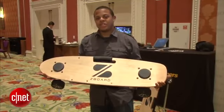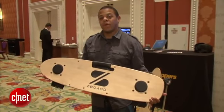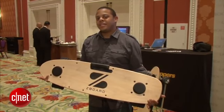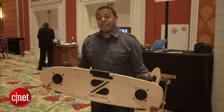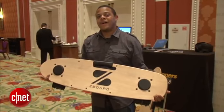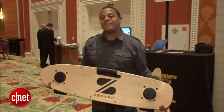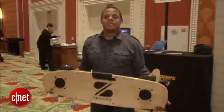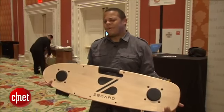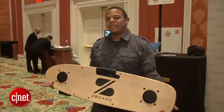There are actually 2 models that you can choose from, the Classic and the Pro. The difference between those is going to be 2 things, weight and range. The Classic's going to be about 28 pounds. The Pro is 35. They're going to use lithium-ion battery technology to get you 5 to 10 miles respectively. So regardless of which one you do, you've got a top speed of 17 miles per hour, which you're probably not going to be able to hit here indoors, but let's take it for a spin.